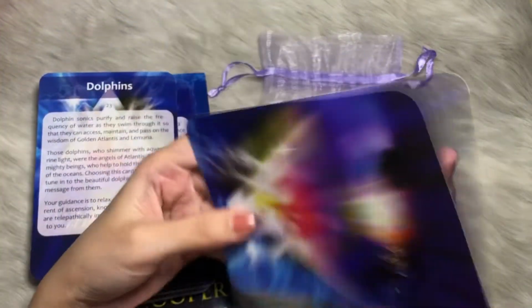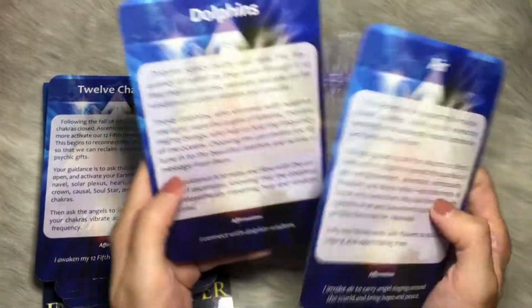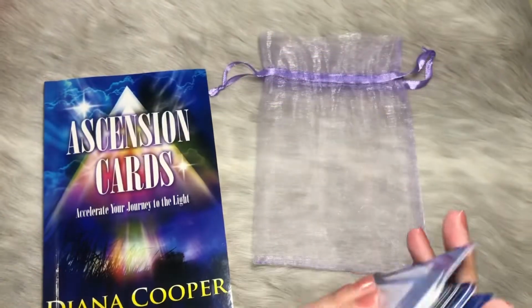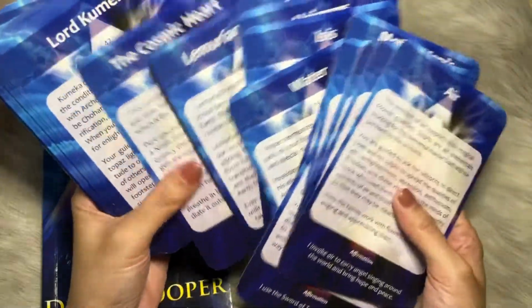Going back to the cards, I should have shown you the cardstock, but I will most likely do that when I do my full review. So I have keywords there and information, and at the bottom you have an affirmation. So it's very straightforward. You won't have to rely much on your intuition. I would recommend using this for maybe your daily pulls or for journaling. So really cool. A lot of information. I love the diverse keywords in here.